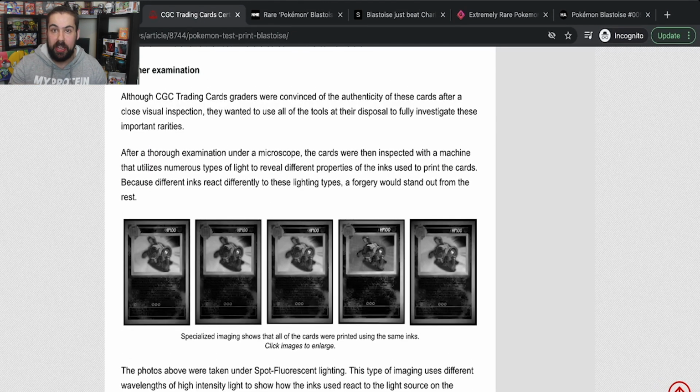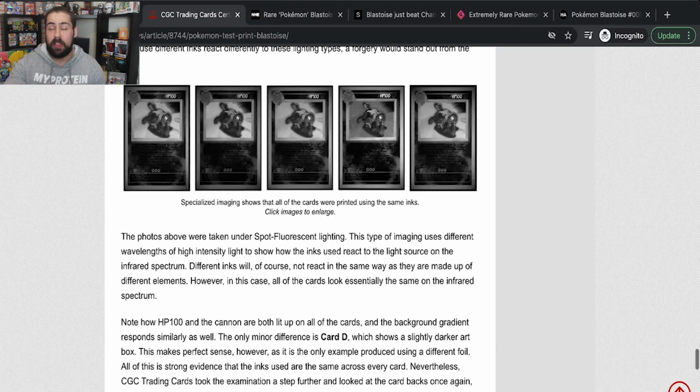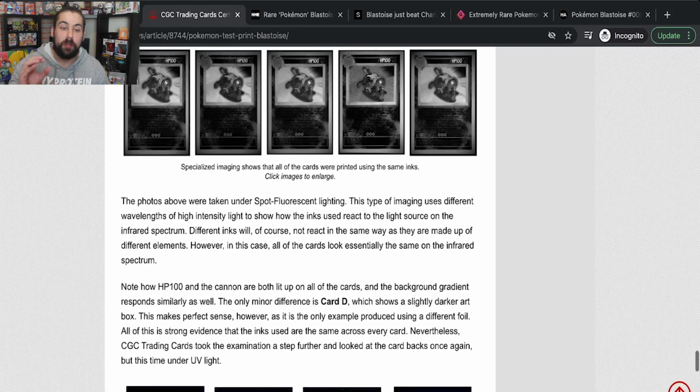So there's more examination, which apparently shows if a forgery was going to stand out. The photo above was taken under spot fluorescent lighting. This type of imaging uses different wavelengths of high intensity lighting to show how the inks used react to the light source on the infrared spectrum. Different inks will of course not react in the same way as they're made up of different elements. However, in this case, all of the cards look essentially the same on that spectrum.